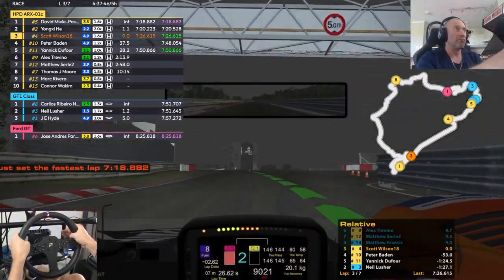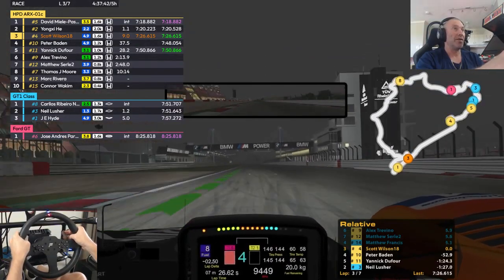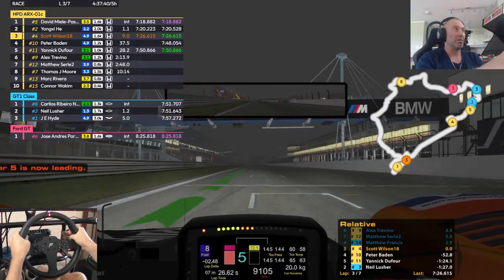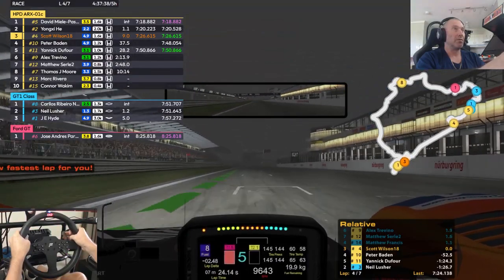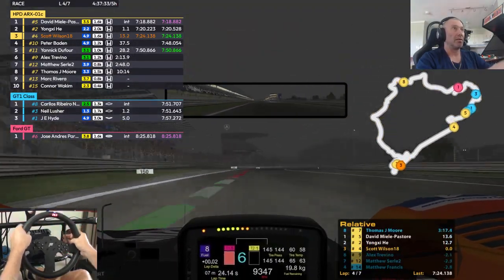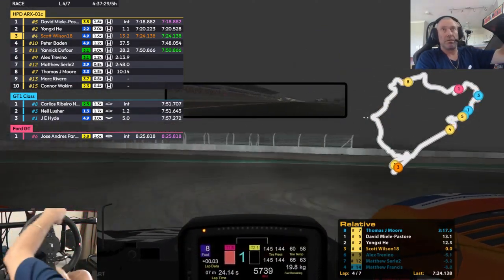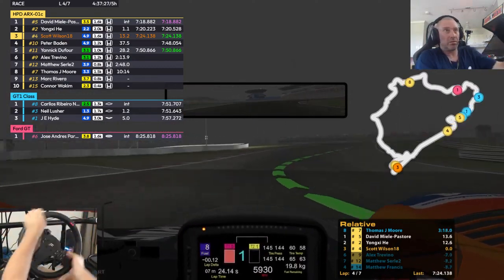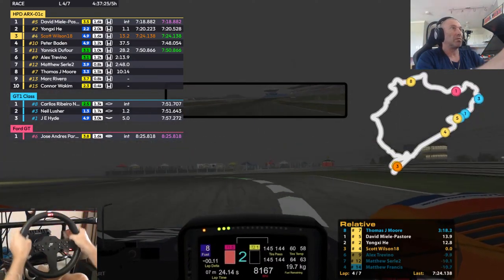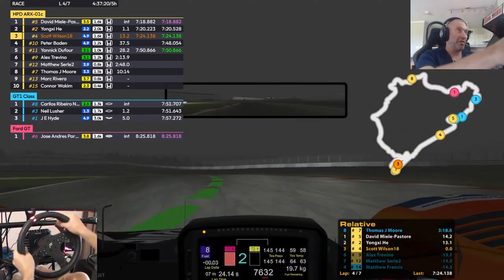The car in P1 just set the 7:18.882. Car 5 is now leading. New fastest lap for you. That's how I knew they were going fast.